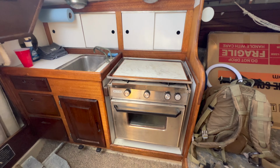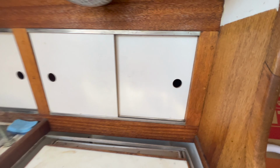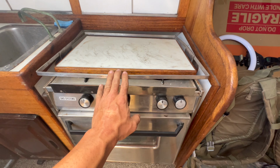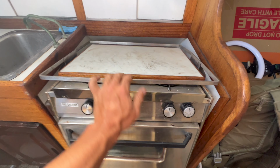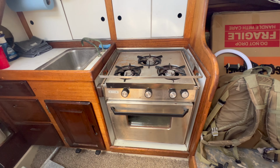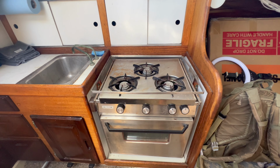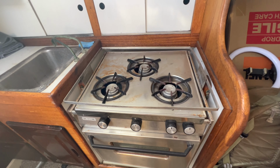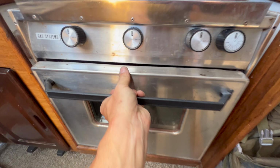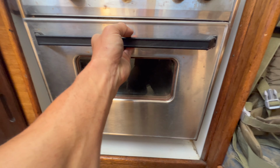Here we have what is the kitchen, the galley. The galley has these nice cabinets. That's excellent for storage. And it does have a gimbal stove. Look at that. I know I'm getting excited about things that may seem simple to you guys, but if you've been following me for quite some time, you know the situation I've had on my previous boat. So this is some high-end luxury stuff. Three burner stove on a gimbal, and it does have an oven.